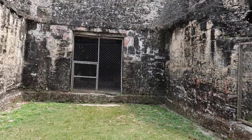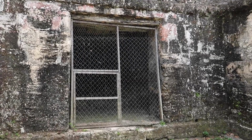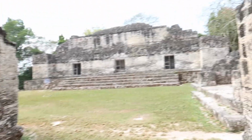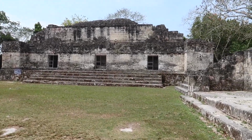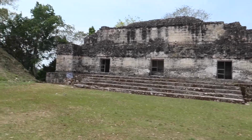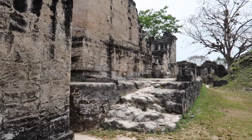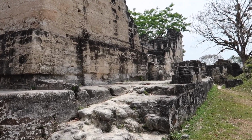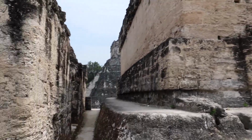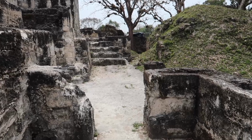I think these might be some of the rooms, maybe? So I believe these openings were for airflow, as well as the doorway. They would have holes on the other side so that the air could run through. And I believe they built it in such a way that the prevailing winds would be coming from the directions that the openings were in. I guess I can go this way.